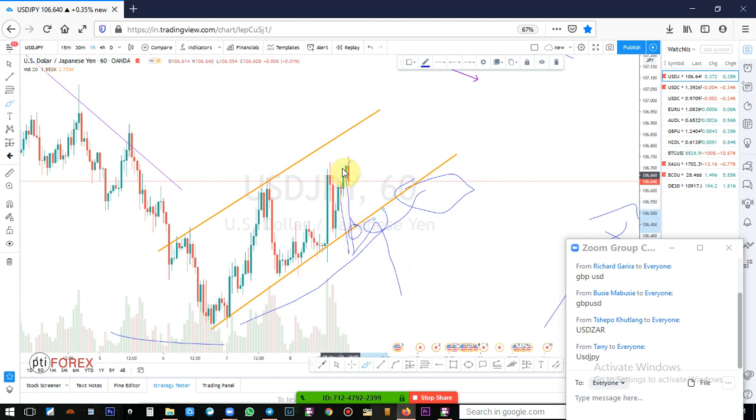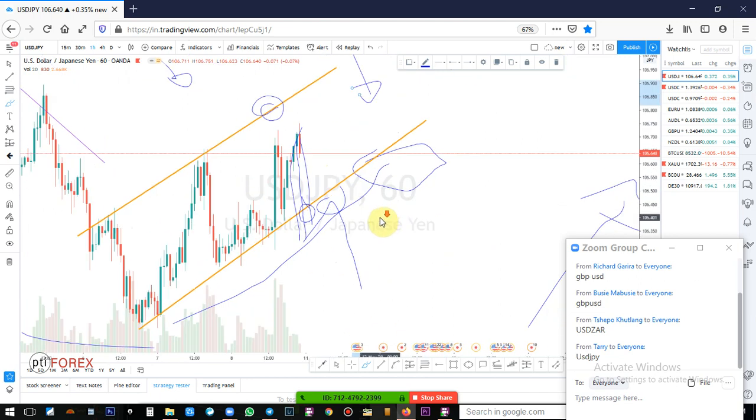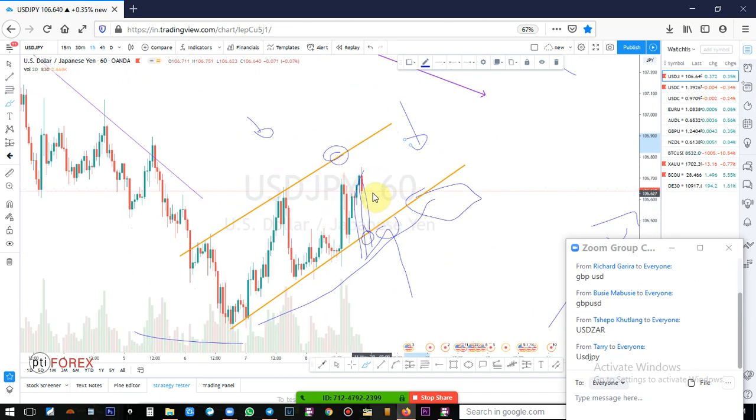As you can see, price is struggling to reach this upper trend line, which means the selling pressure is coming in. If you see something coming down there, it might be a good time to sell. Even tomorrow morning it will be a good time to sell this, so just pay attention tomorrow morning when you wake up concerning this trade.